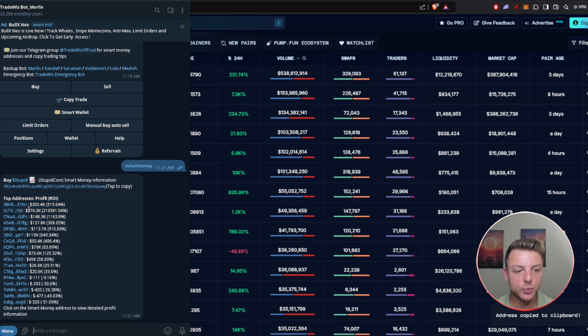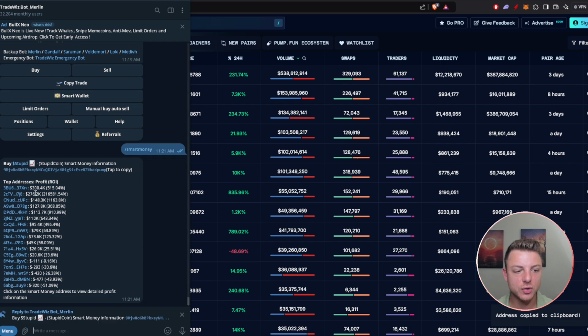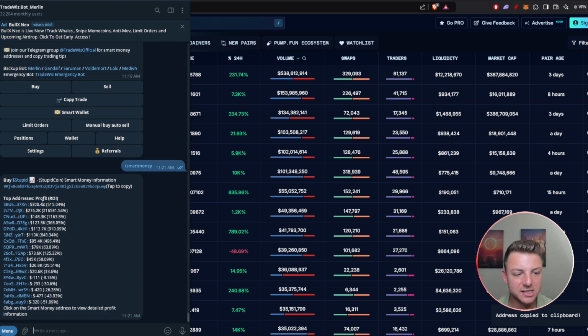Some traders are up 300,000, 200,000, 148,000, but these numbers can be deceiving because you might look at a trader and think, oh wow, he's making hundreds of thousands of dollars, but is this target going to be copy tradable? So that's what I'm going to be showing you in today's video, really deep diving into all of the statistics to understand, can we actually copy trade this trader?